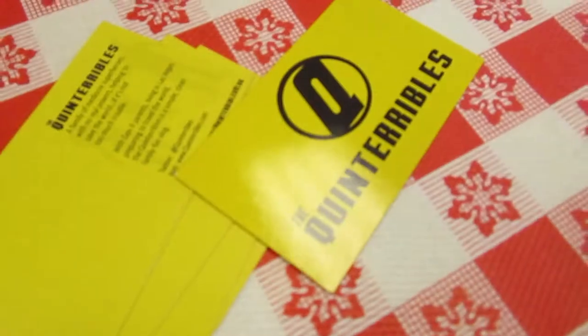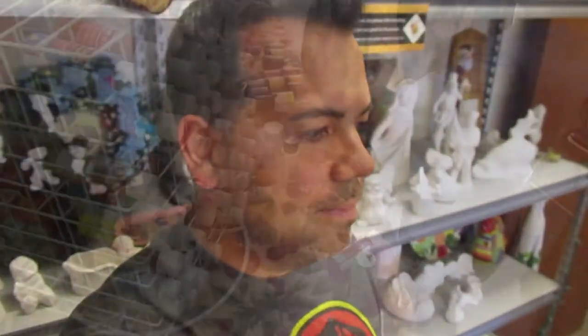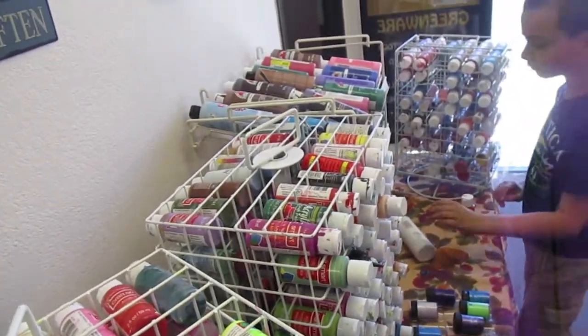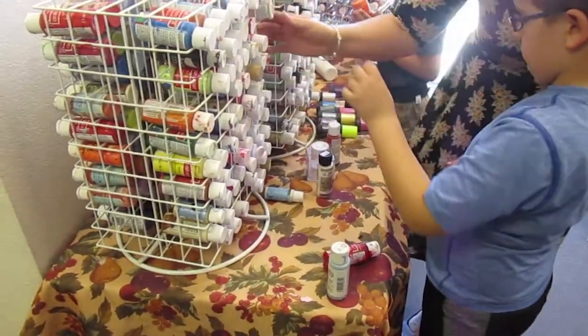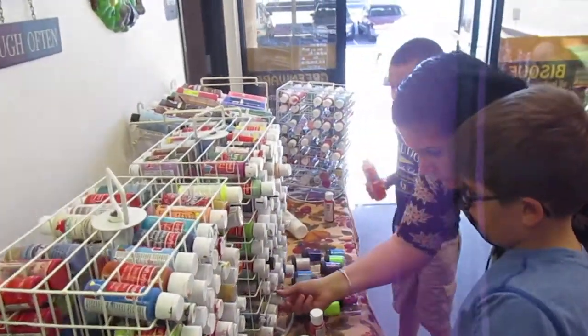The cool part is that they're printing out a Quinterribles logo for us on tracing paper to trace on here. So, I'm getting my Quinterribles logo today. I'm very excited. It's going to look like that. You can go all by yourself like a big boy. Let's do this. For the tiles and stuff, or even the letter, we have Q-tips back here you can make dots with, and stencils and stuff. Oh, great.